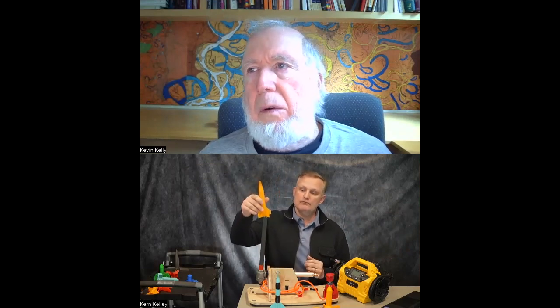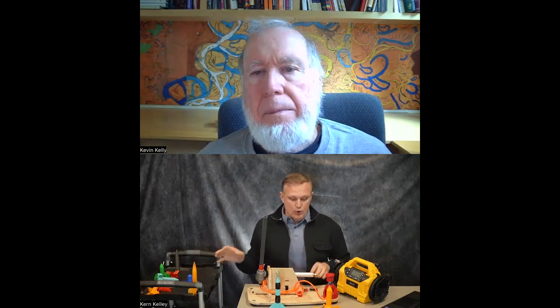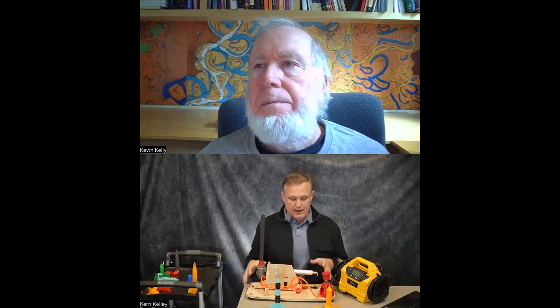Just so that I'm clear, what is the actual tool that you are suggesting here? The tool is this unit right here. It's the Air Rocket Works. I think they call it the car. I'm not sure of the terminology, but this is the thing that you're able to buy. It's like $120 as a unit.